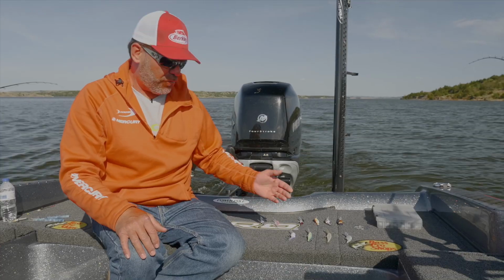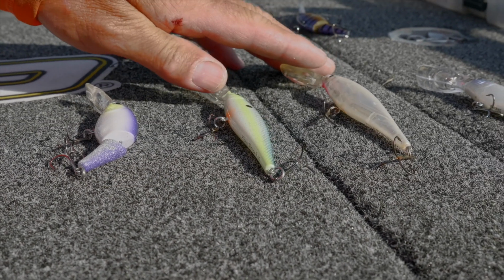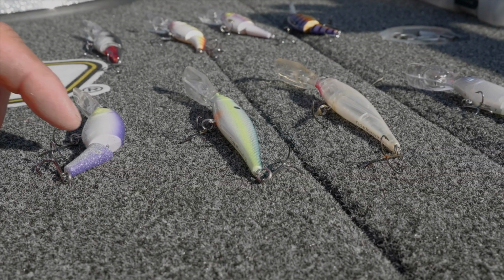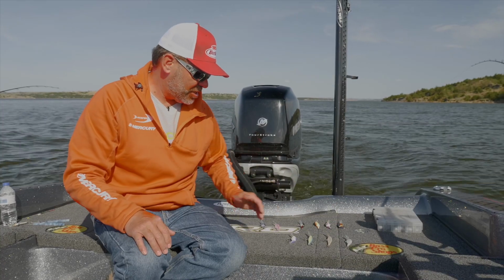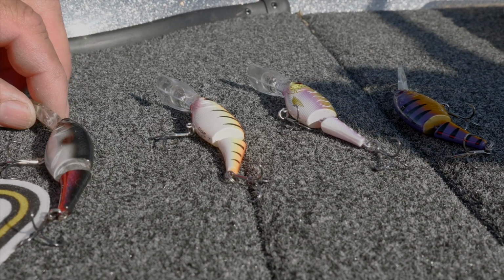Now, after a little bit of running this combination right here, it became real obvious that the jointeds were way out-catching even the flicker minnows. So at that point, we went away from the flicker minnows and went just to the jointed flicker shads. We stayed with the two on the outside here, the Ghost and the Uncle Rico, and then we just started going through different colors.